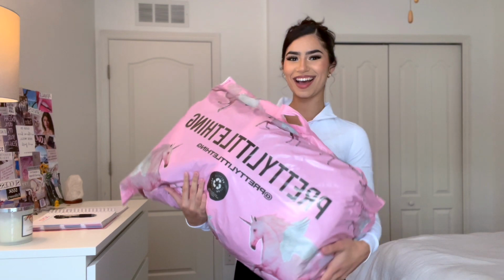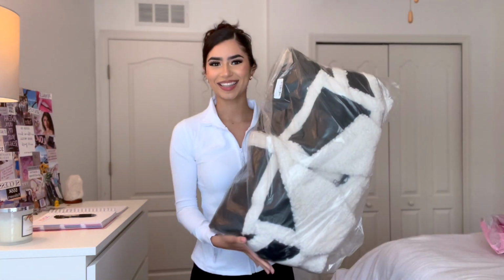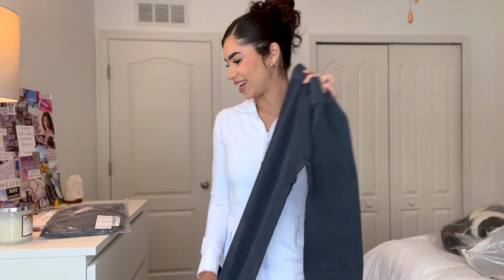Pretty Little Thing. This is gigantic, but the reason it's so big is because I have a huge jacket in here. This haul is also kind of an unboxing because I haven't looked at what's inside. I think I remember what I ordered, but not clearly. This is the big jacket that I got. I'll show it to you guys in a second. I think lately everybody has been obsessed with these workout sets that give the mom gym Pilates girl vibe. So I got this gray legging and jacket set.